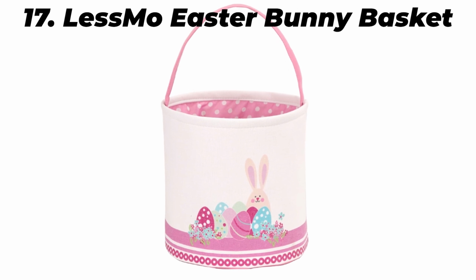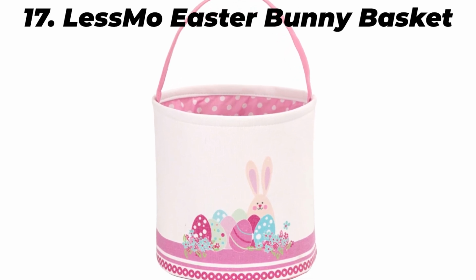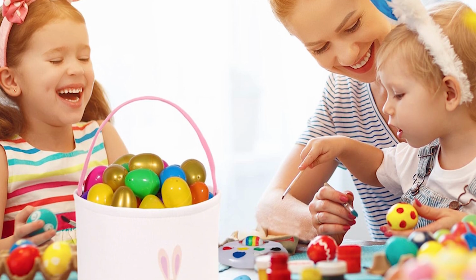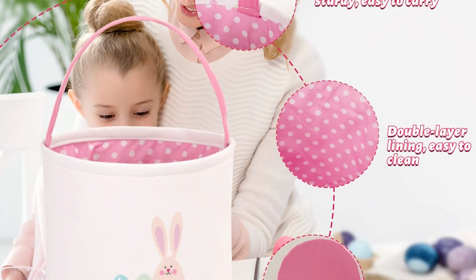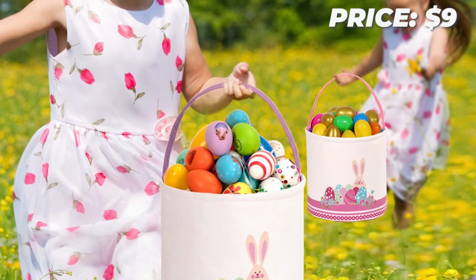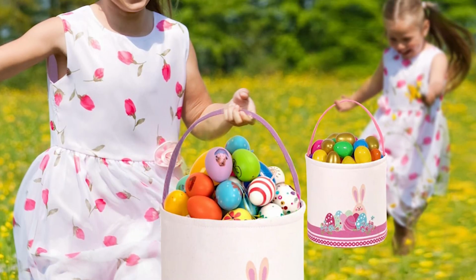At number 17, we have the Les Mo Easter Bunny Basket. Want a personal touch? The Les Mo Easter Bunny Basket is customizable with a name, making it a memorable Easter keepsake. At $9, it's an affordable and thoughtful way to make Easter morning extra special.